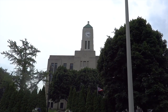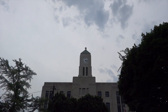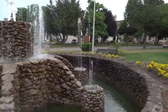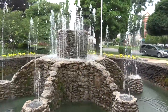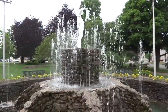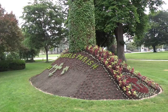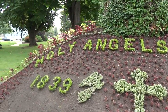There's a courthouse in downtown Sandusky, Ohio. Looks like it's about 4:15. A bucket in there. Very, very picturesque. This whole area is landscaped beautifully. Very cool idea.